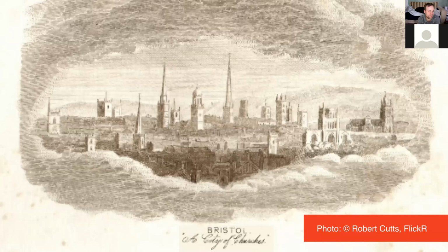Since several wealthy and pious merchant families, including the Canynges, resided in the area, both St Thomas's and St Mary Redcliffe received numerous endowments. This enabled both churches to be rebuilt and furnished in a grander style during the later Middle Ages.